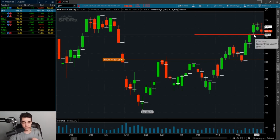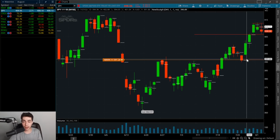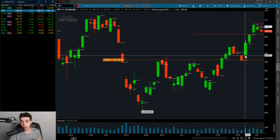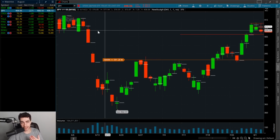If 406 breaks down and reacts as a resistance, it should be overall bearish, and we will be on track to go back to low 400s and then within time fill the gap at 390.89. This will truly be the best price for call options, 390.89. If we can get there, the sooner the better. So that's the range. That's the expectations.